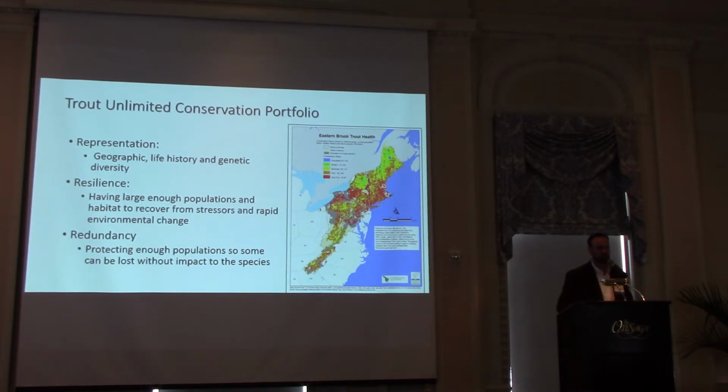So another effort that's been ongoing that's being incorporated into the Eastern Brook Trout Joint Venture strategy for resilience is this conservation portfolio approach by Trout Unlimited. The conservation portfolio approach is modeled after the financial portfolio approach, which is basically you want to reduce risk and you want to make sure that you're investing in something with a good return. And so it uses a number of themes that you've heard about today in terms of resilience for populations. It tries to ensure that for a given trout species, you have representation, meaning you have geographic representation, you have populations at the northern and southern extent of the range or different sub-basins. But you also have representation of different life histories and also of the genetic variation.